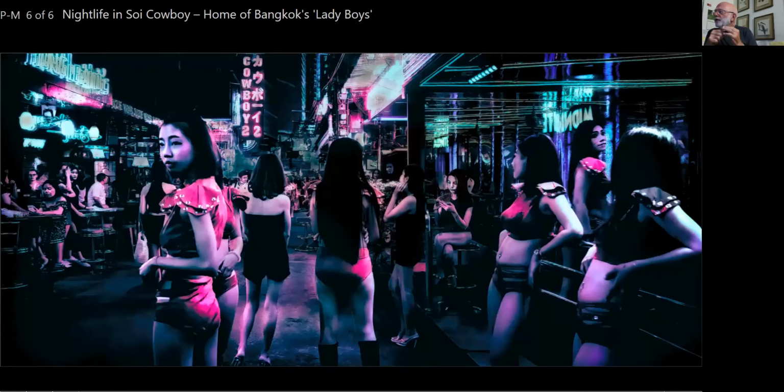Nightlife in Soy Cowboy, home of Bangkok's Ladyboys. Yeah, this is almost a duotone image of cyan and magenta, which does a couple of different things. First, it expresses the feeling that this is a nightclub-like scene with neon lights providing all the lighting, but its overall darkness and these kinds of colors rather than yellow and red also give it this dark and moody feel.